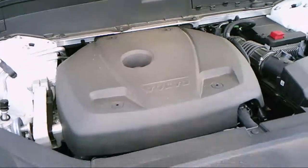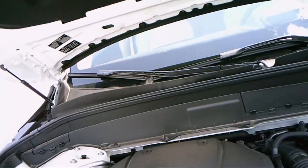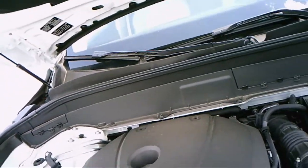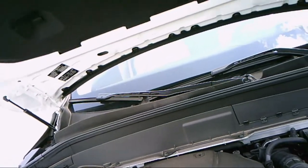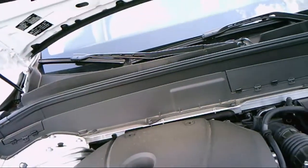Check out this beautiful four-cylinder. Yeah, you may ask, four-cylinder in this big SUV? Why did they put that? Well, this thing just ain't an ordinary four-cylinder. This is a 1.8-liter four-cylinder that's twin-charged. Now, you may be asking yourself, what does that mean? Twin-charging is a combination of a supercharger and a turbocharger.